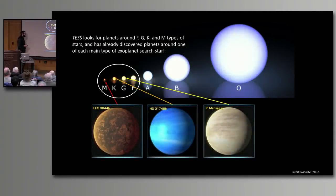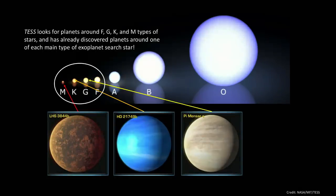Just to highlight again the differences: tiny, tiny planets compared to huge Neptune planets, no atmosphere and boilingly hot around a red M dwarf; sort of a tiny Neptune orbiting an orange K dwarf; and we have Pi Men, which is this weird sort of super Earth class planet that we don't really have examples of in our own solar system, but orbiting a star that's pretty similar to the sun. So these first three by themselves really show the diversity of types of planets around different types of stars that we're going to find in TESS.